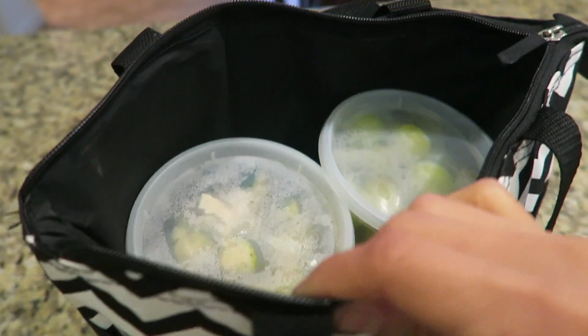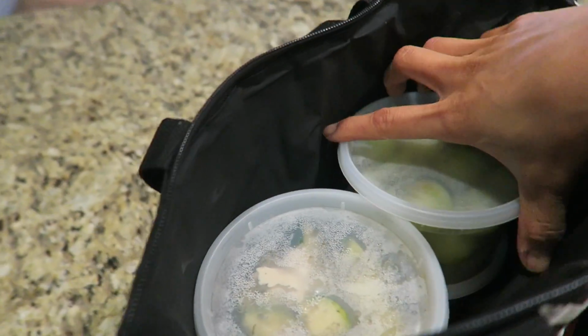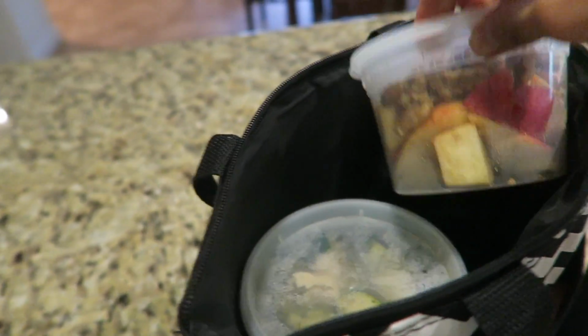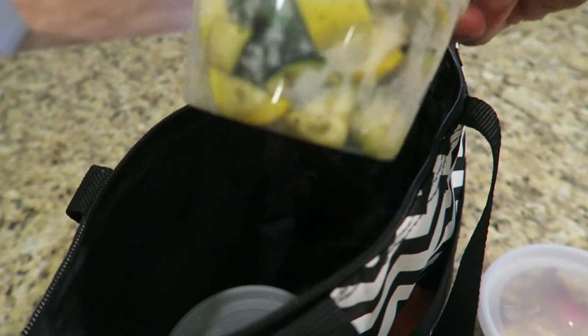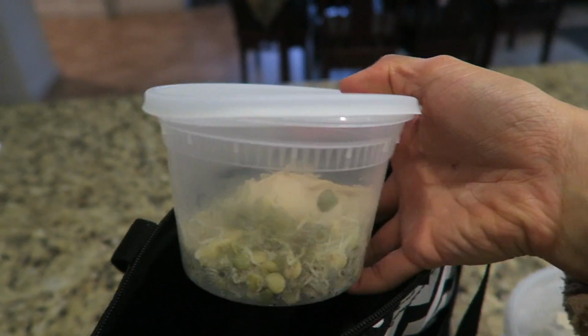Okay, so normally I bring soup with me to lunch, but I don't have any Splendid Spoon right now, so I just made myself a bunch of snacks. So I have this big thing of grapes. Oh, that's the clock. And then I have this thing of apples and a bunch of walnuts. And then some grilled veggies and hummus and lentil sprouts. Oops, I did not close this all the way.